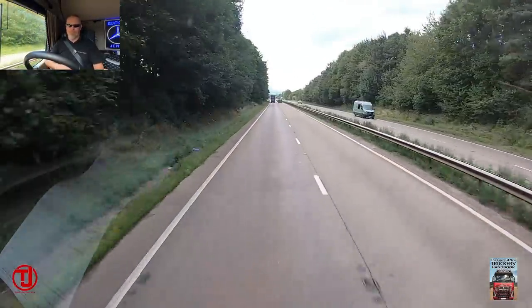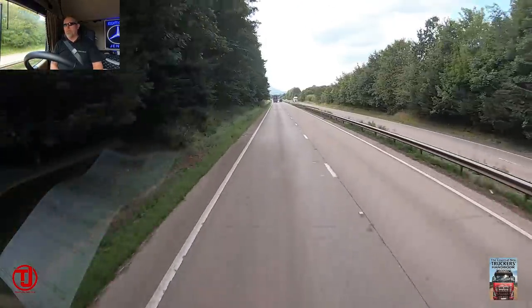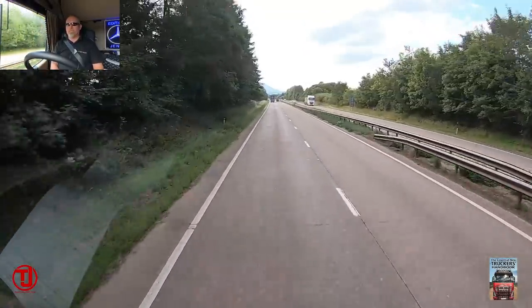Shouldn't, but Claire bought them for me. Can't turn them down, but Claire bought them for me. Right, I'm on the A40 heading up towards Abergavenny.